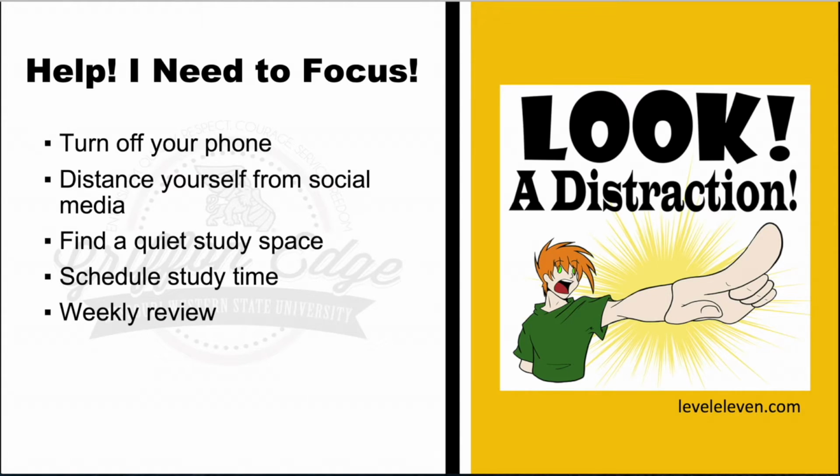So I want to go over a few things that Cal Newport talks about in his books that have been really helpful for me with me trying to learn how to focus more. And one of those is turning off your phone and distancing yourself from social media during your study time. And I don't necessarily power down my phone, but I do have apps that'll block certain apps from me during certain times so that I'm not tempted to look at them. You can also set up your phone to limit the amount of time you spend on certain apps. So if you have certain apps that are a real time waster for you, you can set your phone up to only allow you to use that for maybe 1 hour a day, something like that. So that's also something that I do.